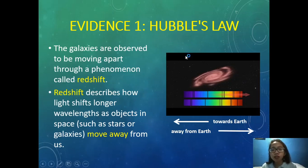Okay, so there is something called a redshift. When it comes to the behavior of light, there is visible light. We have a spectrum. The longer wavelength is here at this part, color red, and the shorter wavelength is color blue. Now, when we are looking at space, the length of the waves, or the wavelength, has a certain effect when we are observing it. If the object or the star is moving away from the Earth, it's usually color red, and if it's color blue, it's moving towards the Earth.